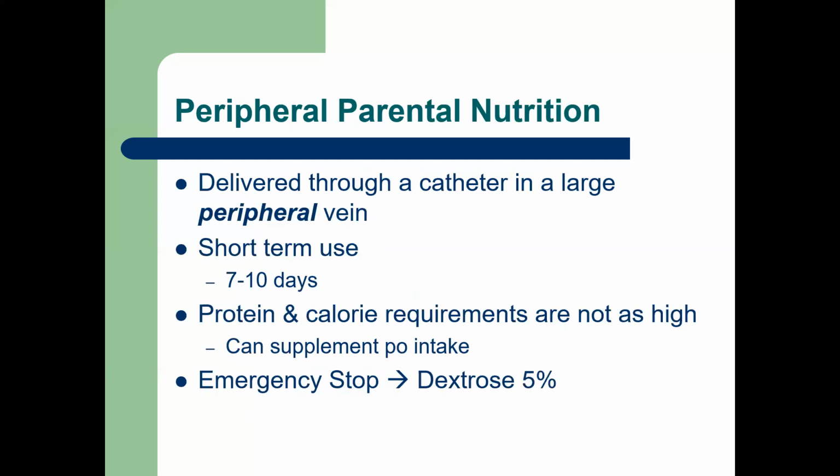And then we have PPN. So this is your peripheral parenteral nutrition. This is going to go through a peripheral IV. It's usually short-term use, 7 to 10 days. So again, maybe your patient just had some bowel surgery and they're going to keep them NPO for 3 days. They might give them PPN for 3 days.